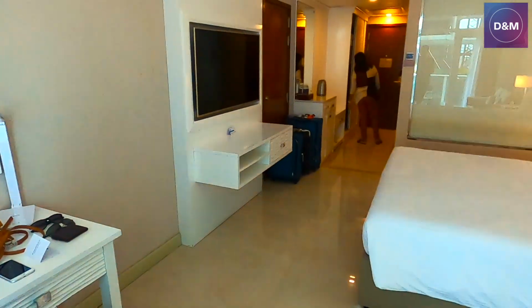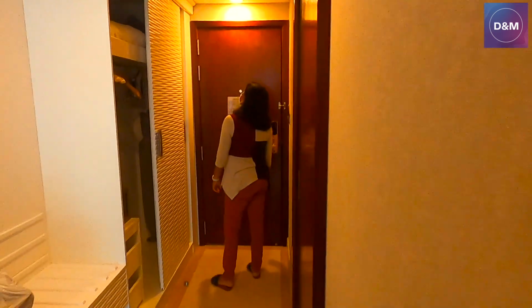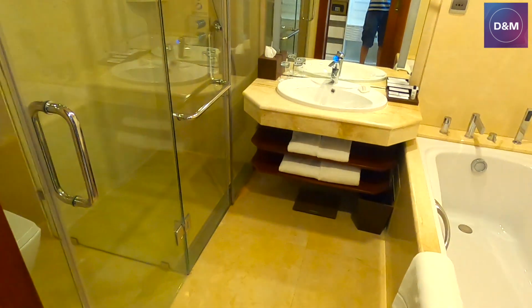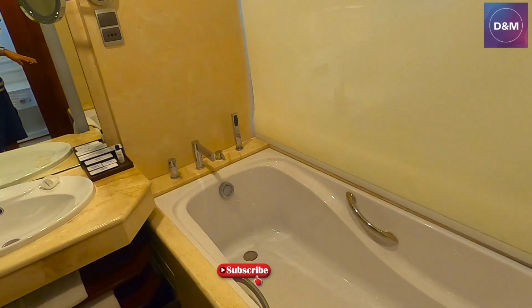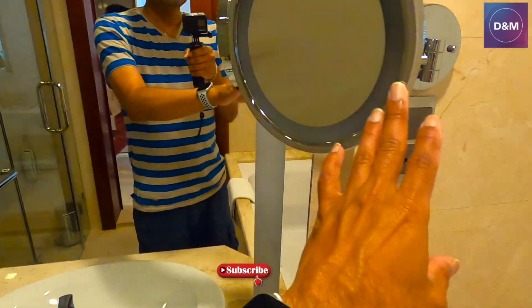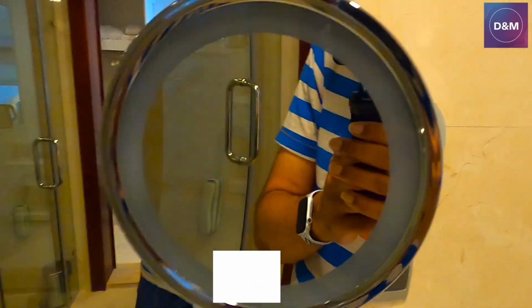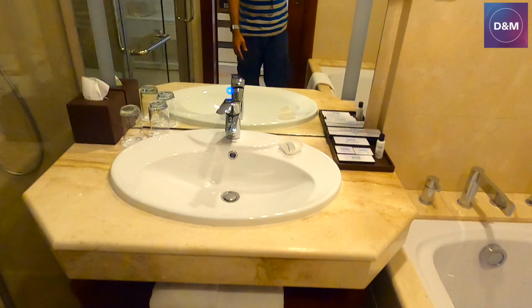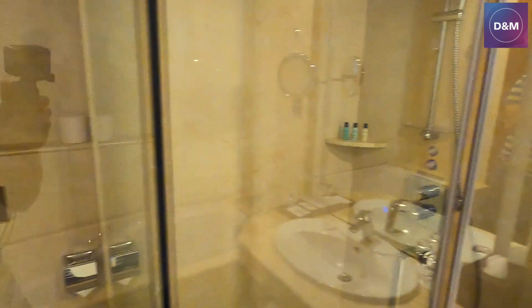You come down here. This is kind of high tech in here. This is your temperature control. And this is the bathroom. So you have your bathtub, makeup mirror, I guess. There's a switch down here. A couple of glasses, towels. And this is the toilet area. It's pretty nice, very modern. There's nothing here, and it has a rain shower. I like that very much.